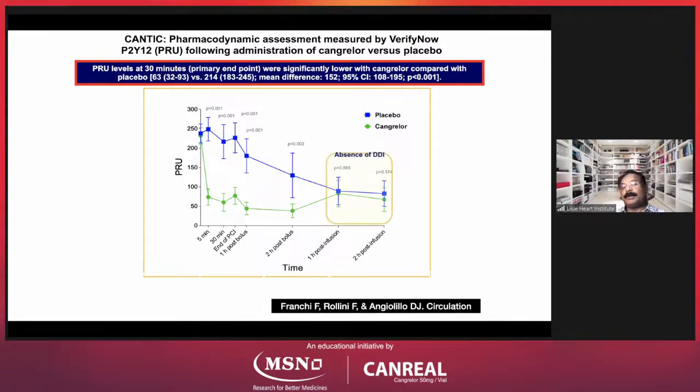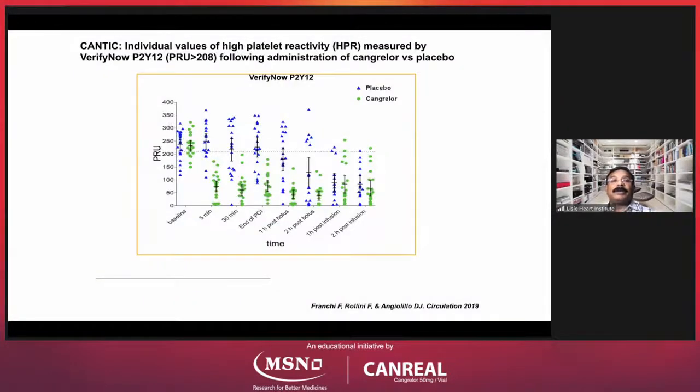And this later part shows one thing that we are all worried about, a drug-drug interaction when clopidogrel or prasugrel is given along with Cangrelor. When you give Cangrelor and administer clopidogrel simultaneously, there is a drug-to-drug interaction. I'll come to it. That drug-to-drug interaction is less likely to be there with ticagrelor. So ticagrelor plus Cangrelor seems to be the best therapy available right now for an early and potent action.